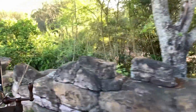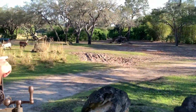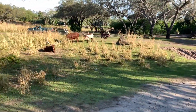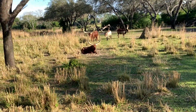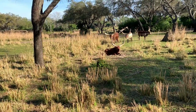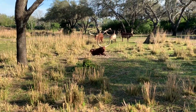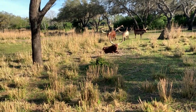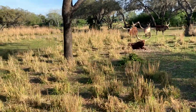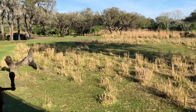Looks like once we get to the bottom of the hill here, first up on the right-hand side, there's an Ankole cow. And the big white horns they have may look really heavy, but they're not. They're actually hollow with a honeycomb-like structure inside. That way they can pump their blood there and keep themselves cool. They're also a sign of wealth. The more of them you have, the wealthier you appear to be. They're also sometimes known as the Watusi cattle because they were first domesticated by the Watusi tribe.